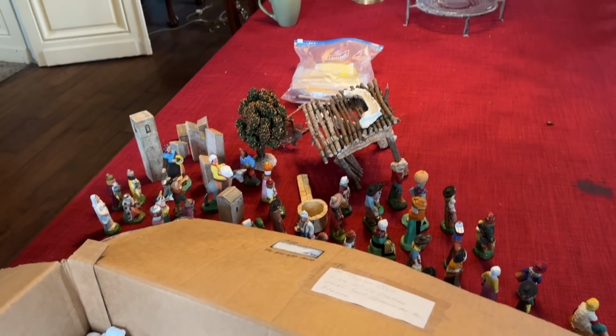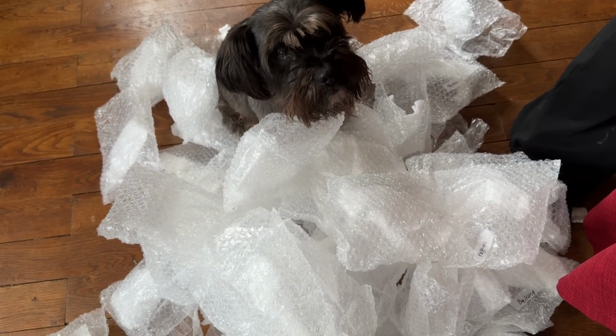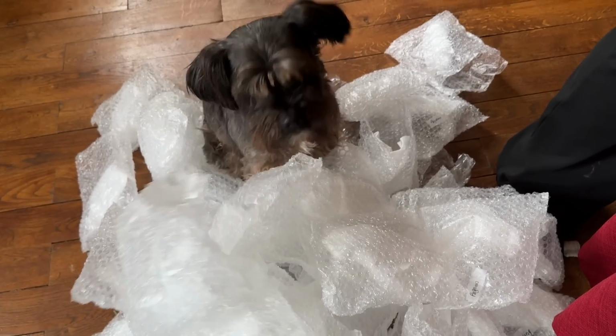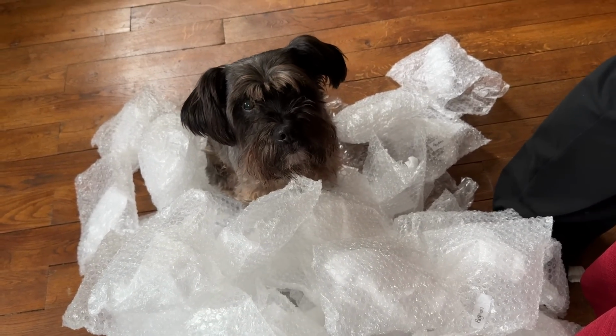So we are unpacking all of the Santons right now, and Dexter's decided to help by getting himself into the pile of bubble wrap that we're tossing on the ground, right, buddy? Boop. Always wherever the softest thing is, huh?